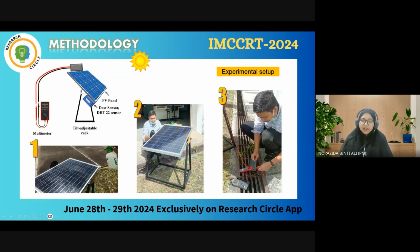And then we place the panel in an unshaded area connected to an Arduino microcontroller with a dust sensor and a DHT22 sensor for humidity and temperature. Then we measure the open circuit voltage, VOC, and short circuit current, ISC, using a multimeter and clamp meter respectively, as shown here in the third figure. The panel was left outside for 1 day and measurements were taken at 10 a.m., 11 a.m., 12 p.m. and 1 p.m.